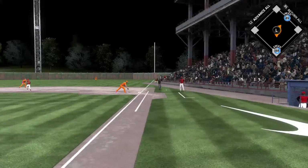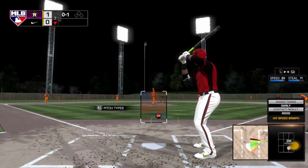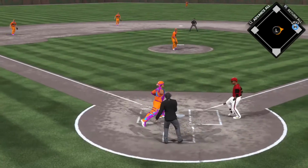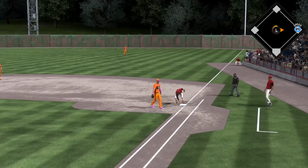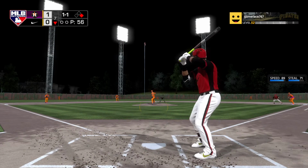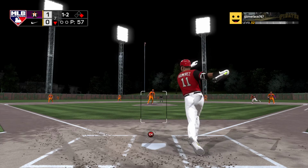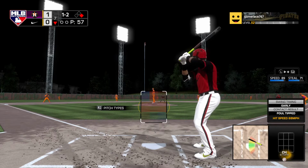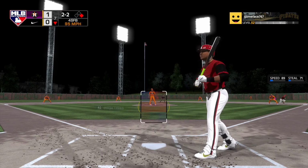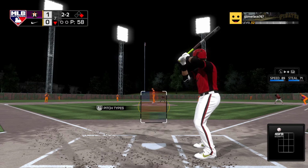He was sent packing on strikes in his last trip. Comes set, and the 0-1. And a pitch out, nothing doing though, and that's ball 1. Altuve aboard here at first with nobody out. And that's high for a ball. It's 2-2. 2 balls, 2 strikes.